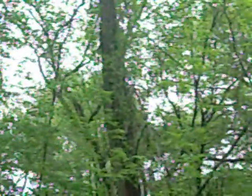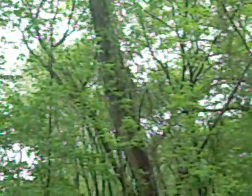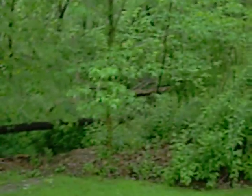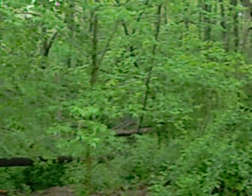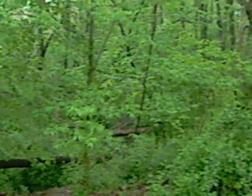I just saw a hummingbird. It's awesome. Bird. There's a stream down there. Wow. Past that log, past the second log is a stream. Underneath the log is a stream. I've never seen that before.